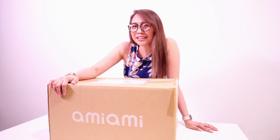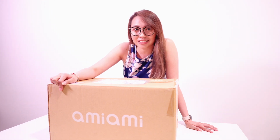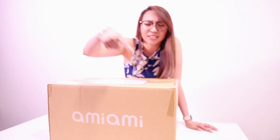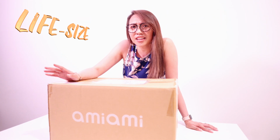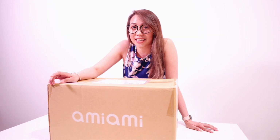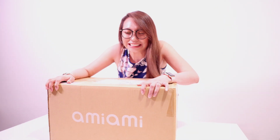So as you can see, we have a box here that just arrived yesterday night. But since this is from Ami Ami, I guess this is the life-size Detective Pikachu that we pre-ordered last July 2019. I'm so excited, so let's unbox this!